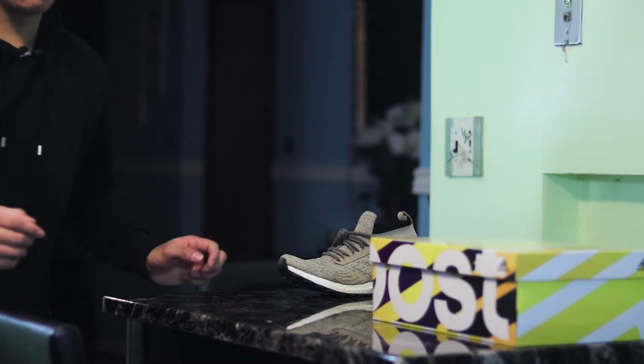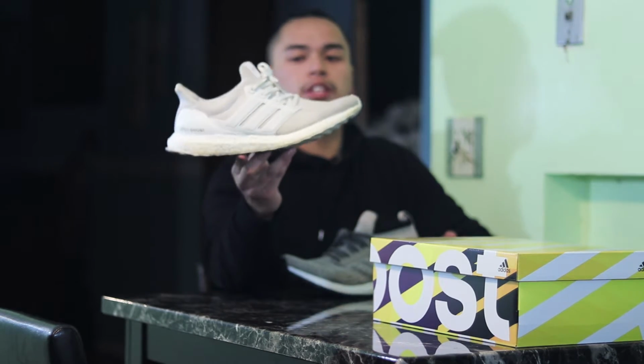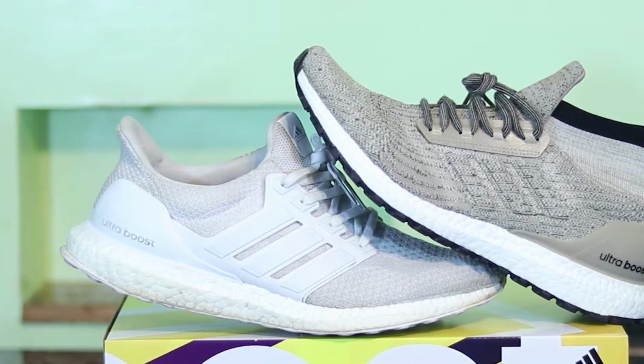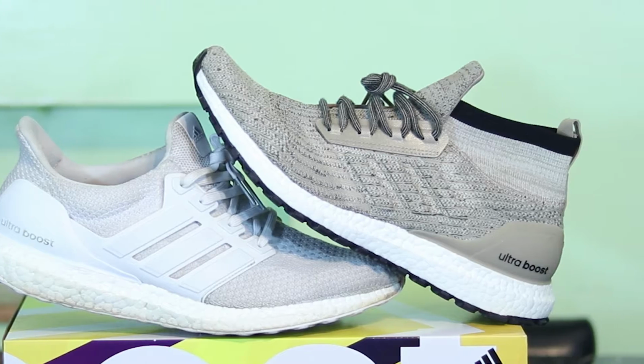because I did try this on with my normal pair of Ultraboost, which I'll go ahead and grab right now. So I have these Adidas Ultraboost 2.0s. These are the all whites. And as you can see over here, it is fairly worn. I try to keep them as white as possible, but since they are about 2 years old, this is probably the best that I can do.